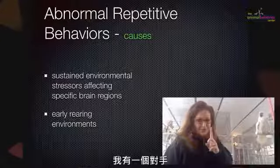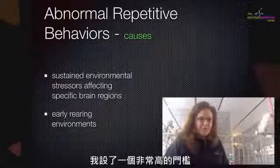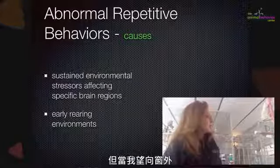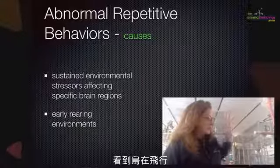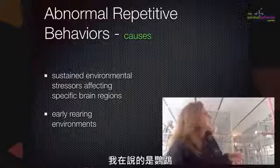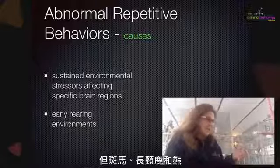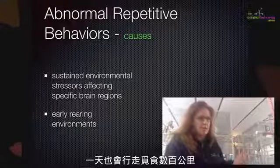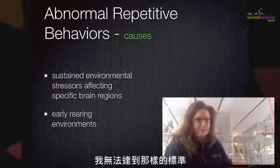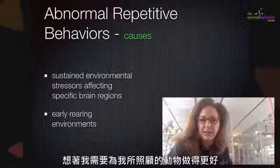I have one competitor. And that is Mother Nature. I hold a high bar. It's not that I want to replace Mother Nature, by no means. But when I look out the window and see birds flying, and know that studies show that these birds can fly up to 40 miles a day, I'm just talking parrots. When you start talking about the other native species, then you're getting into migration. But zebras, giraffe, bears, walking, foraging, tens, hundreds of miles a day, I can't match that. But I can hold that bar so high thinking, I need to do better for this animal in my care.